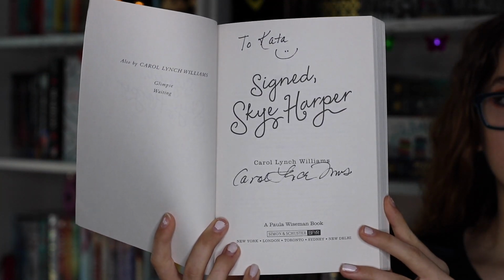I have another Kasie West book signed, and this one is P.S. I Like You. This came in either an Owl Crate or an Uppercase box. I think it was the August 2016 box, and it came with a little book plate, which is super cute. The next book I have signed here is Sky Harper by Carol Lynch Williams. I met her, I think it was at ALA. She personalized this book to me.